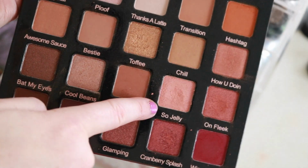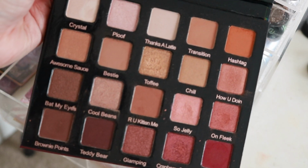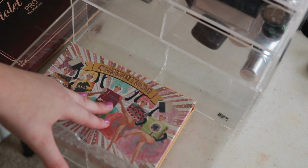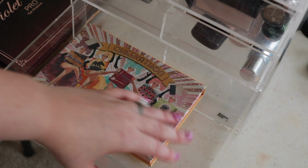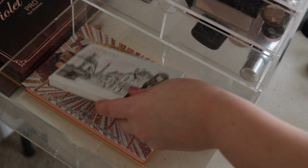As you can see, I have a little bit of a dent starting in So Jelly, and I think the formula is really nice. I'm glad I got to play with this one as well, but I will be removing this one just so I can play with some of my other palettes. My Benefit Cheekathon will be staying because it's in a project pan, and then this L'Oreal Amber Rush will be staying. So then that is everything coming out.